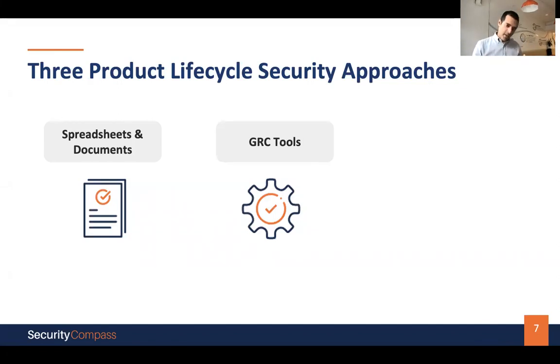So again, ultimately, the net result of either of these approaches is you're slowing down the development teams, and ultimately you're slowing down revenue generation. Not to mention the fact that it's often hard to be consistent and to get the kind of specific security controls and requirements that you need to the appropriate product team at the right time.